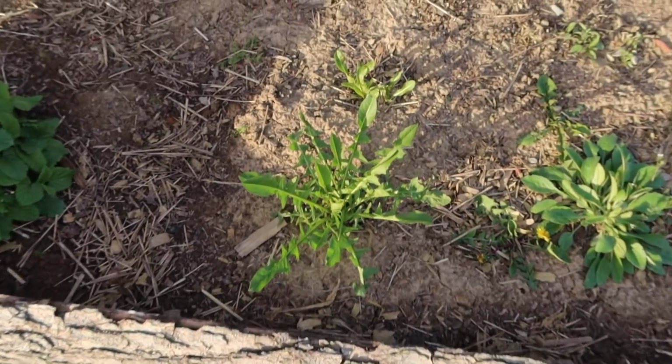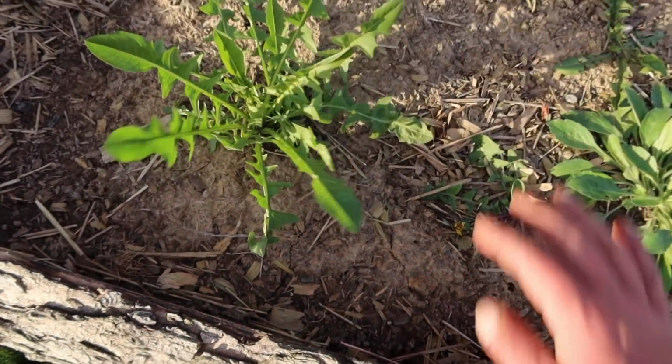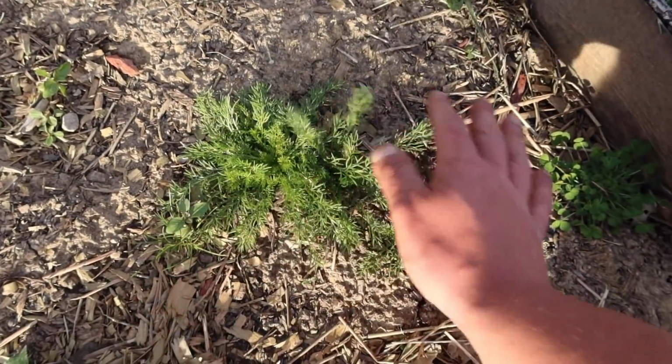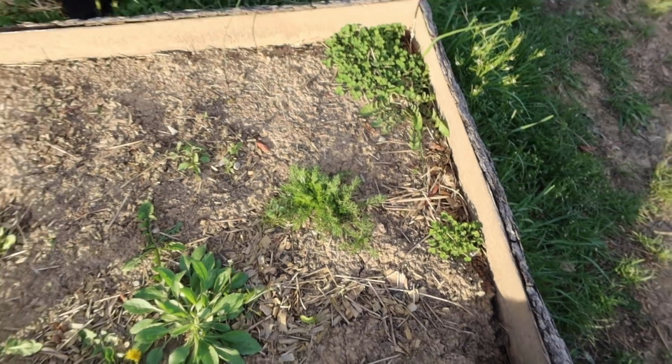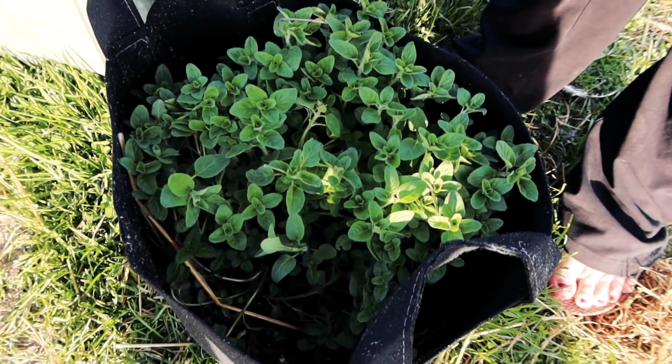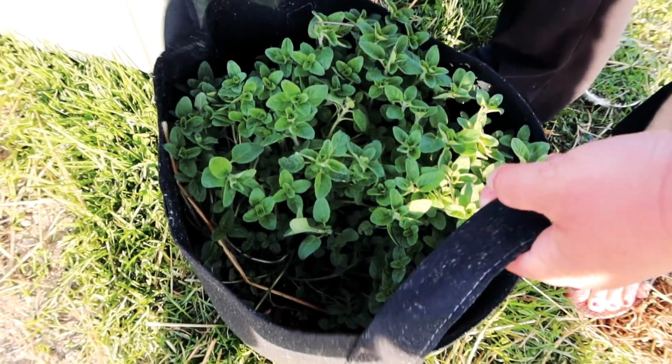If you're into herbs at all, grow you some chamomile. We've got dandelion greens that are coming back, which we love. And I think that's all that's coming back so far. More chamomile. I've got oregano in my grow bag over here, and it's coming back and doing really great. Love oregano. I'm going to move it over here.